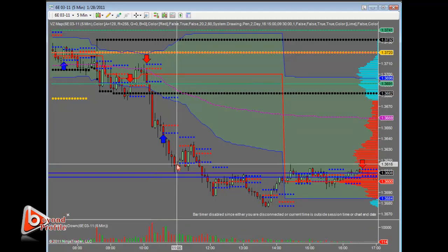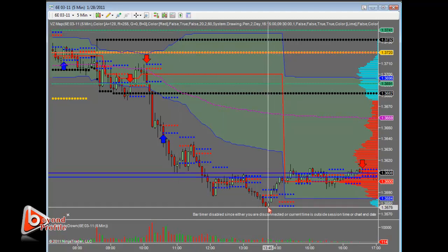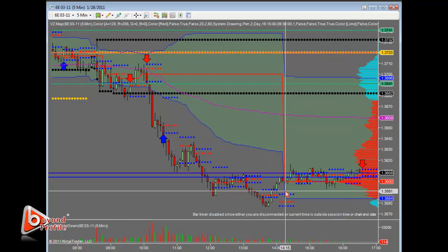We didn't catch any bid in that until we were almost down to 35.76. So it dropped a long way, and it wasn't until we got the value area shift around 2:15 in the afternoon for that market.